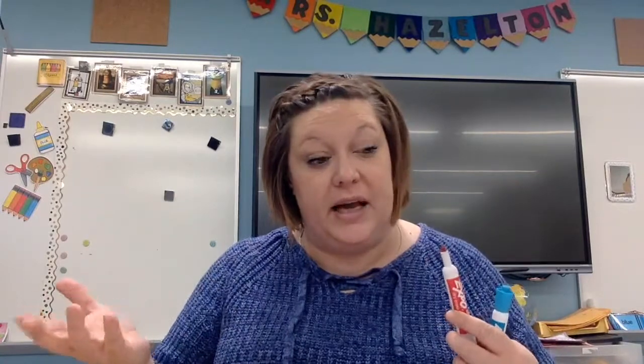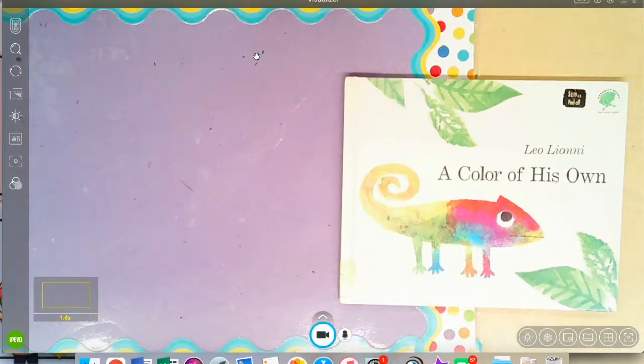Okay, so in art, we take the things that we already know, like lines, shapes, colors, and then we repeat them to make different types of patterns. So we're going to read a story about a chameleon who can change colors, and he also finds some patterns in his journey. All right, let's go. A Color of His Own by Lionni.